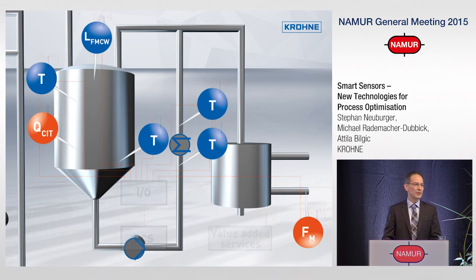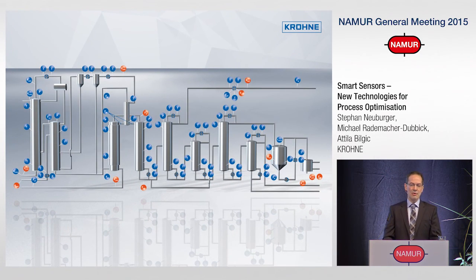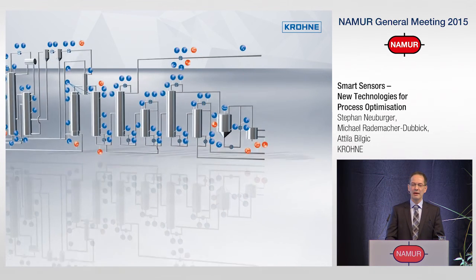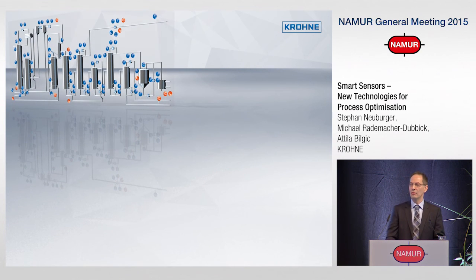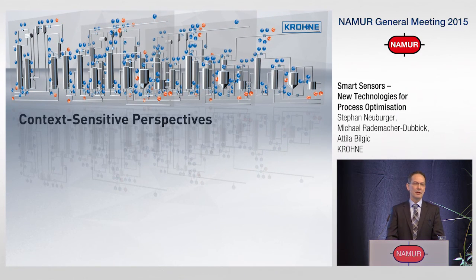The sensor technology of the future will generate huge amounts of data in a plant with several hundred measuring points. This data will not only be the primary measurements from the sensors, but a whole host of additional information. To be able to utilize this amount of information, we need context-sensitive viewpoints or filters that split this data into its various roles.